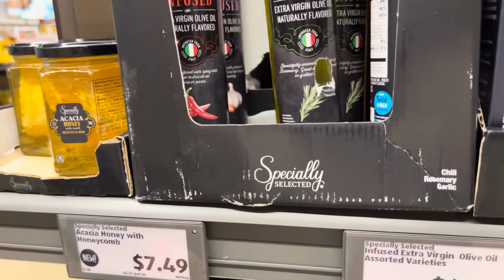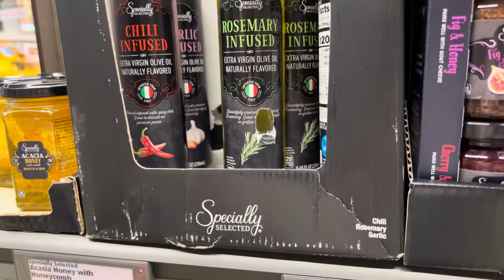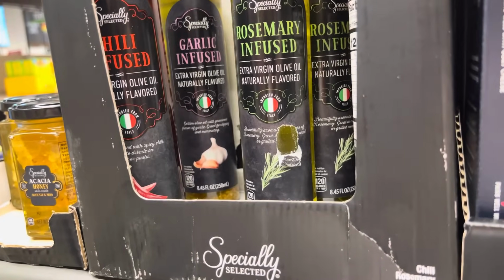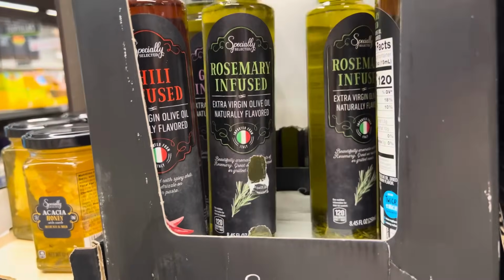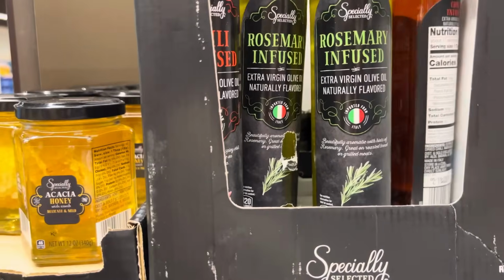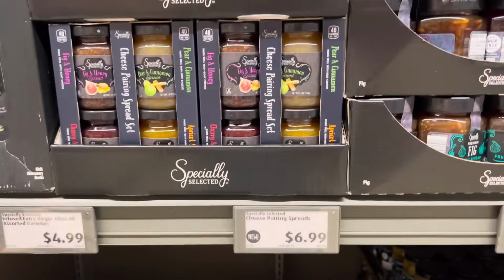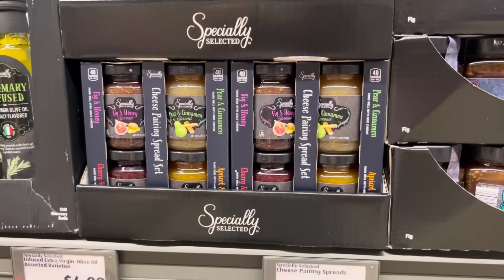Then we can also do some infused olive oil. I like making my own, but these are infused. So we've got chili infused, and these are imported from Italy. Garlic infused, rosemary infused, and that's it. Those are $4.99. Then we're gonna move over to the cheese pairings. Doesn't that sound fancy? I love it.